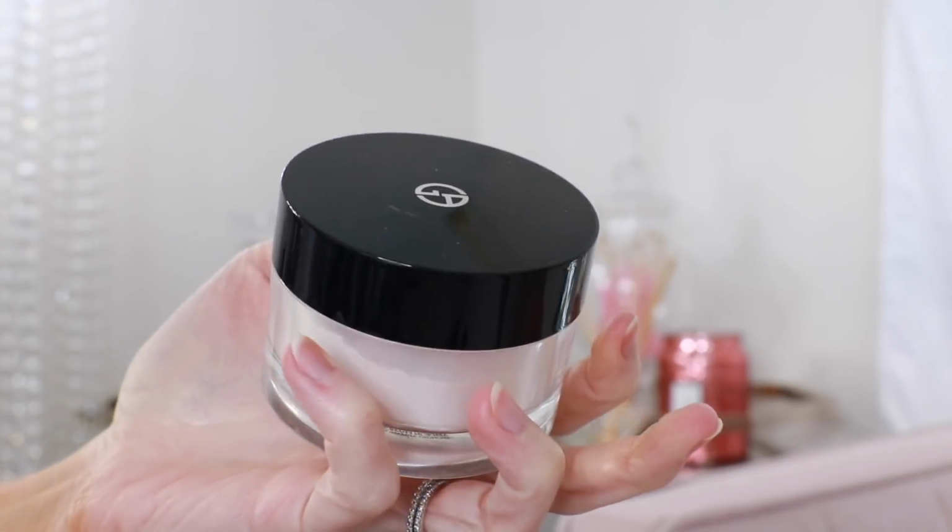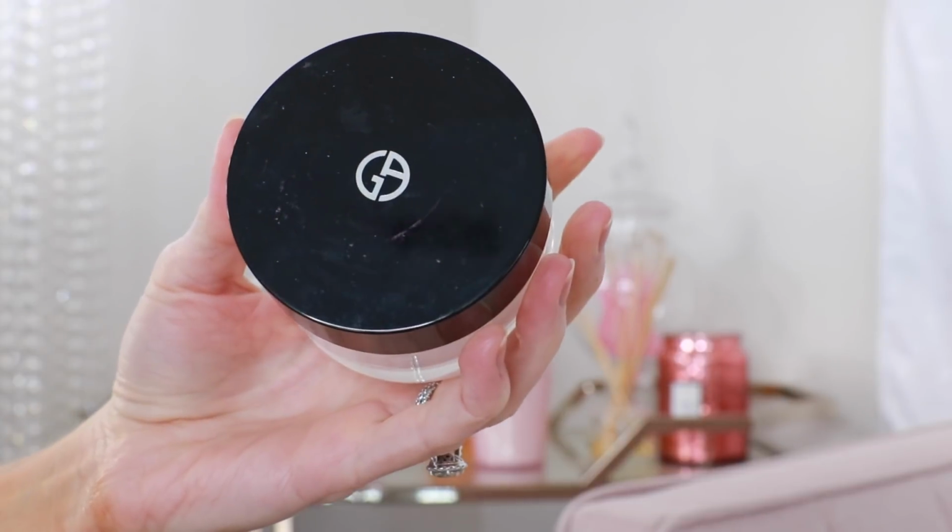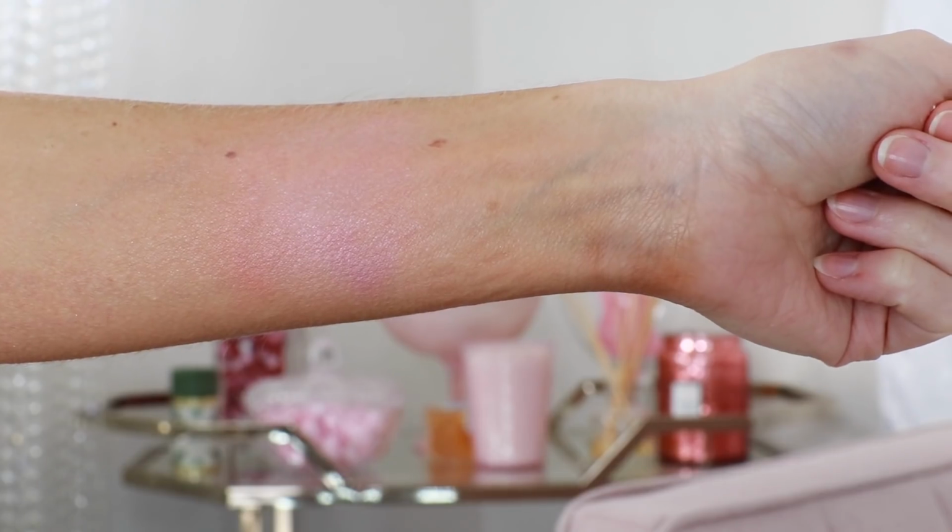This YSL powder is sort of a compact version. This is more of a universal flesh tone, so it looks like your skin but better. This has a slightly pink glow. So again, you kind of feel the theme here. It's very angelic, very ethereal, would be perfect for brides. It gives that fresh-faced, rosy luminosity that just beams off your cheeks.